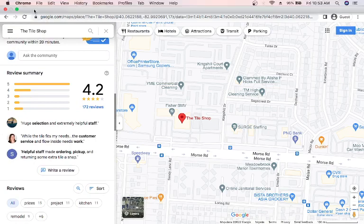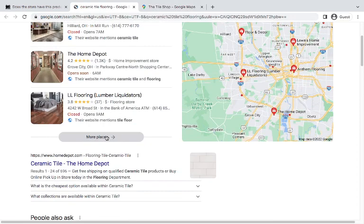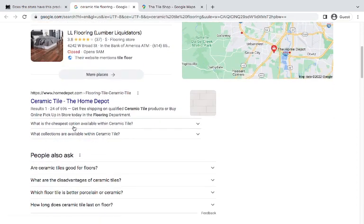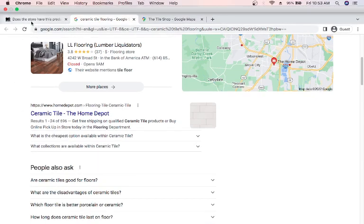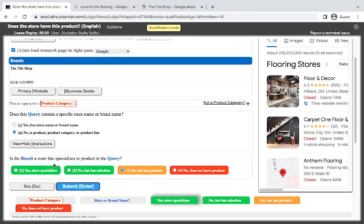Now this is a tile shop. However, here they are saying they are looking for ceramic tiles. Ceramic tiles are a specific kind of tiles. So if they did not like ceramic tile. Good. They are looking for a specific kind of ceramic tile, so I think they'll have it in their shop.